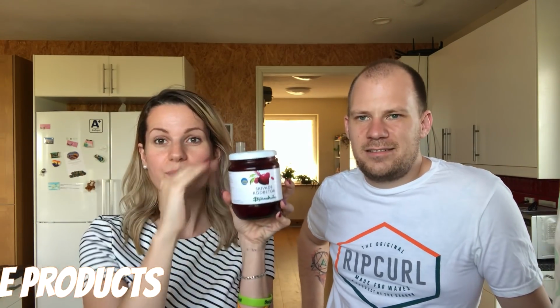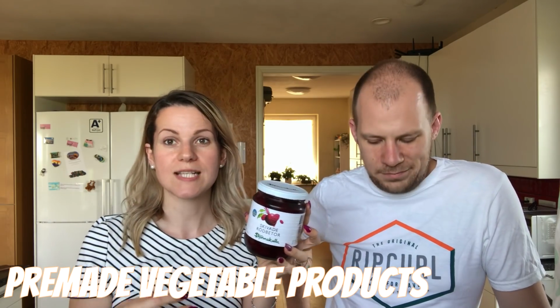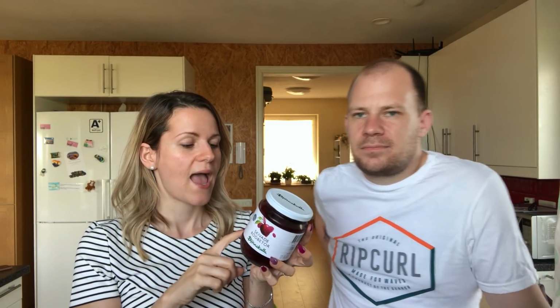So let's cut to the topic of the video. So what foods do you avoid on keto and why? So generally I avoid these pre-made vegetable products. I usually just buy the veggies and make our own, and the reason is because this is packed with sugar. It's about 4 ounces, and it has 15.5 grams of sugar, so that's a lot. So generally I avoid all these and I just make my own.